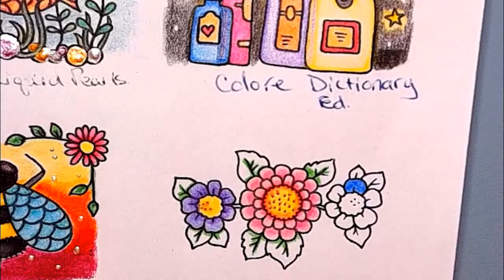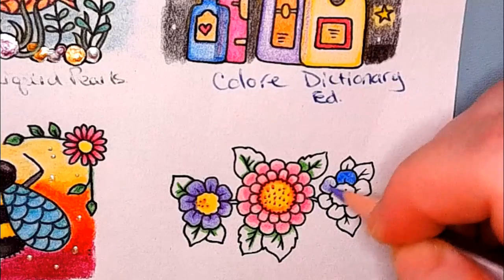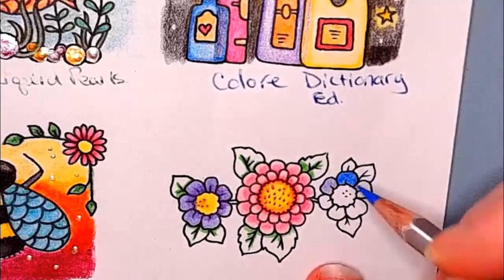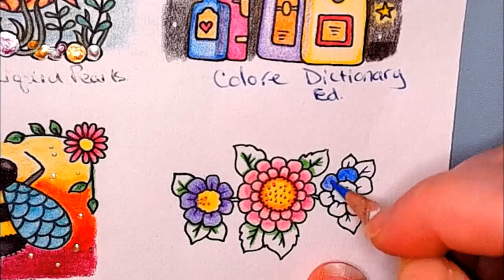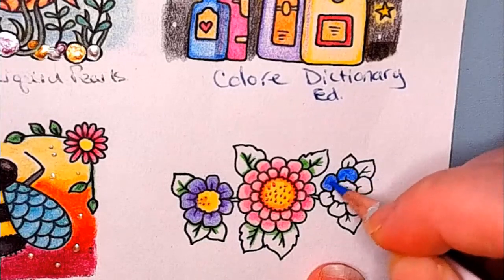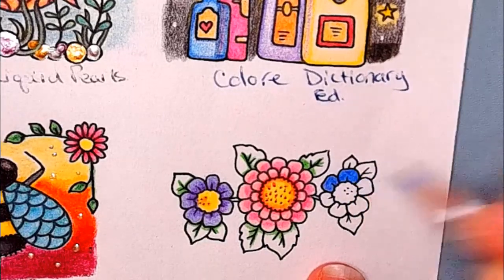So as you can see, you can easily blend colors together with these pencils to create a new color. That is a very pale purple, and then I'm just going to go over it with this blue just to tone down this bright blue and mix that together, and we have a lighter blue.